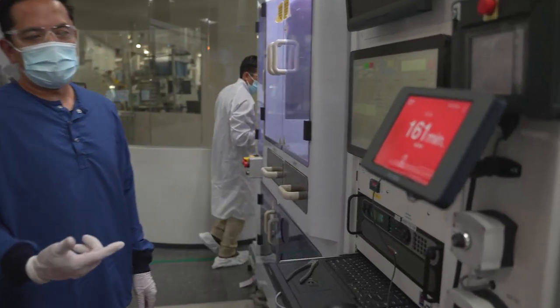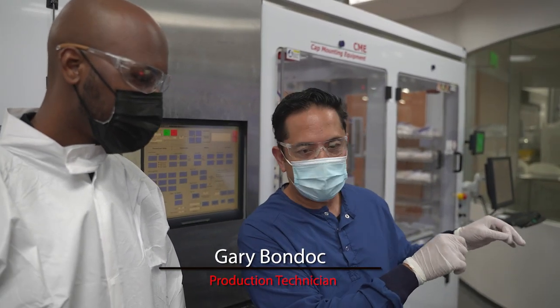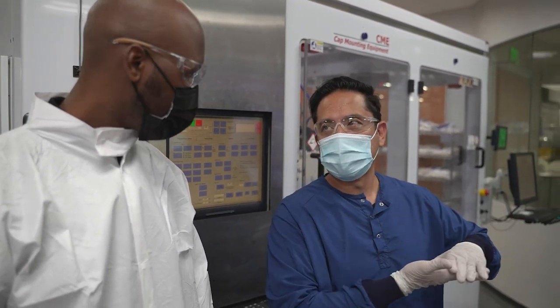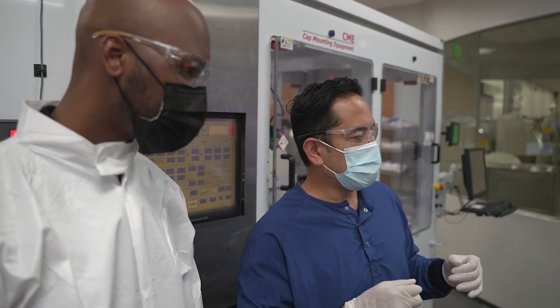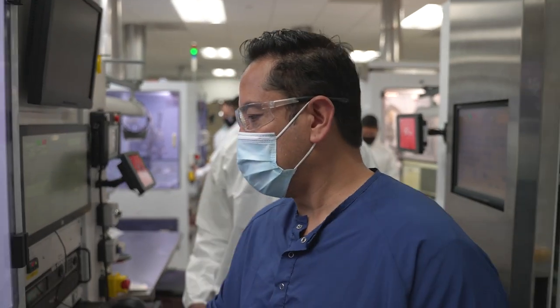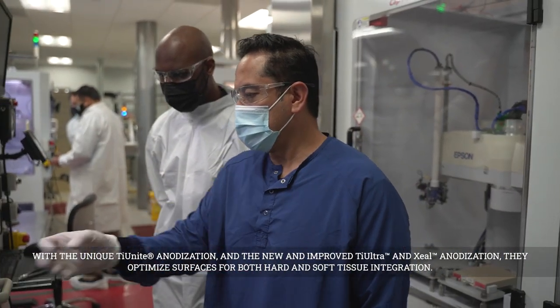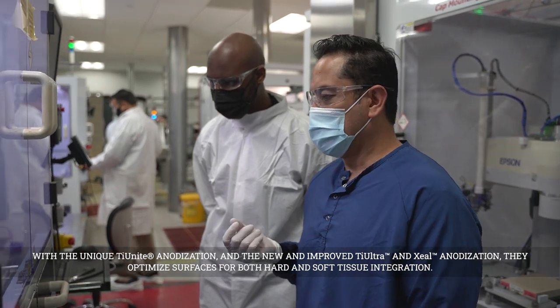So this is a Titanite 4, and we're just going to tighten the implants on the cassette and then run the machine up again. What is it doing to the implants? It's coating them with this gray matter. It's called Titanite.